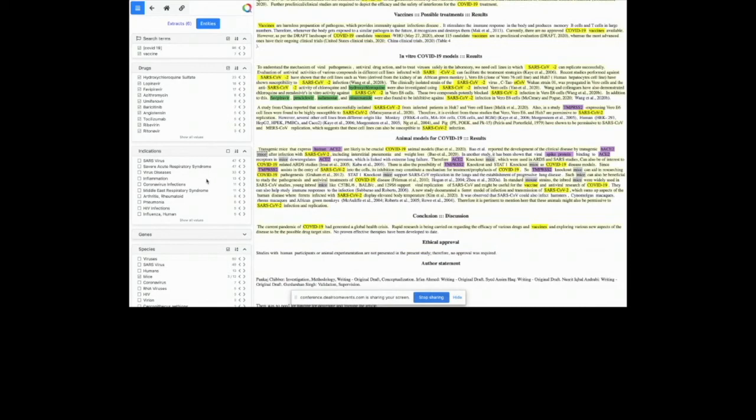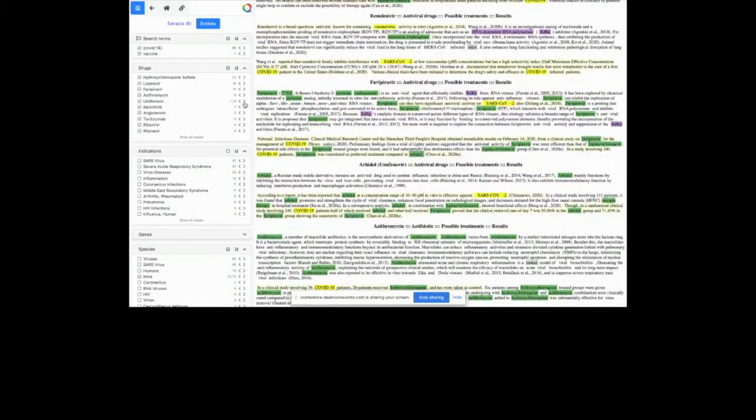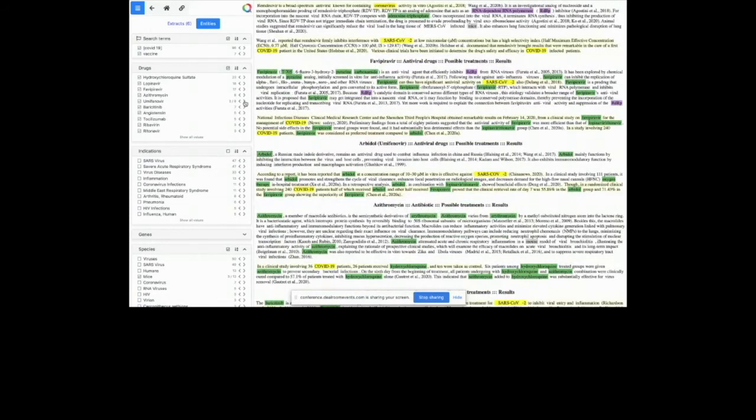Or maybe I'm interested in a particular drug. Maybe I want to see about this umifenavir, and I can click on that here, and it takes me to that location in the document. Let's see where we are. It's not saying umifenavir, it's saying arbidol, because it recognizes that as the drug. There are 8 occurrences, and I can quickly look through the document for all of those references.